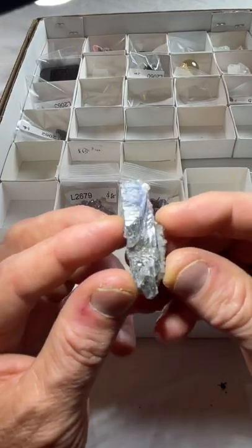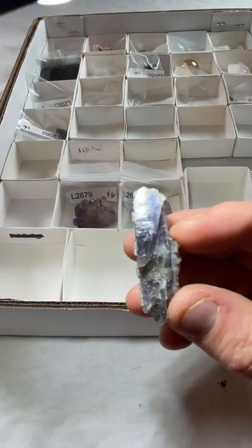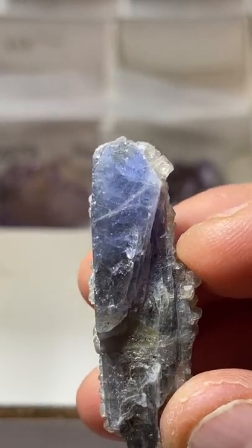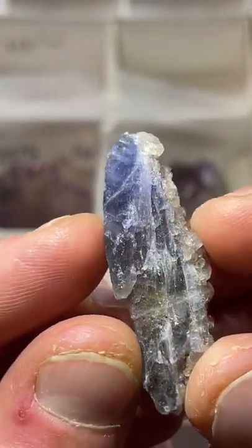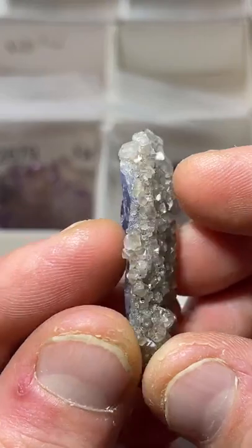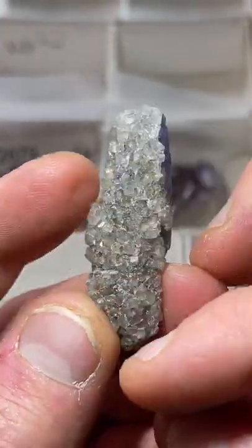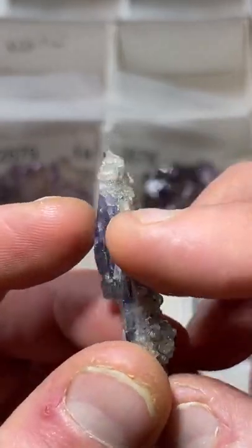Tanzanite. I don't know why I'm selling these for half price, but this was one of those boxes. It was just like, turn your head and ignore that there was stuff in there that you didn't want to sell and just do it anyways. So this is tanzanite with calcite all over the outside.